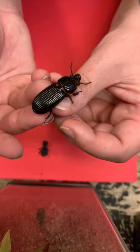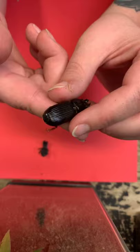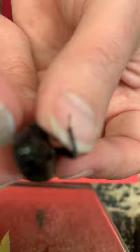And these guys communicate or talk to each other with those pheromones, but they also make a sound. And I'm going to try to get him to make a sound here. See if we can hear it. Can you guys hear that? Let me see a like or a heart if you can hear that sound.